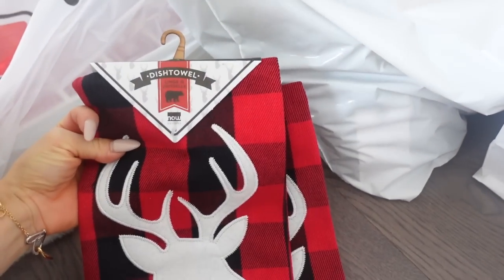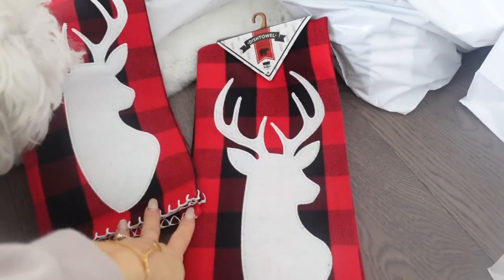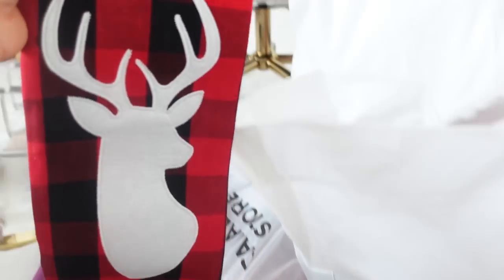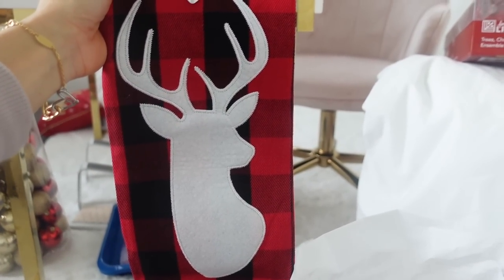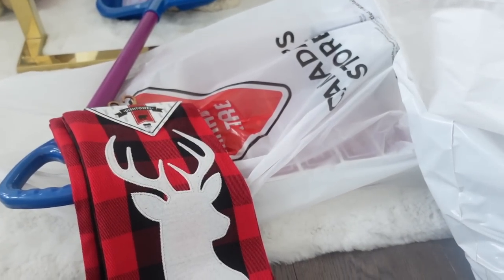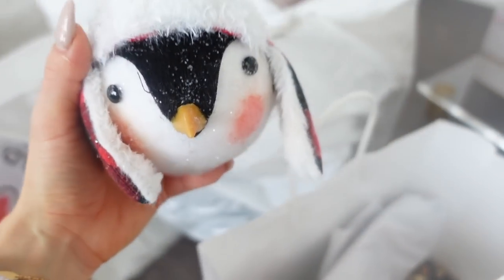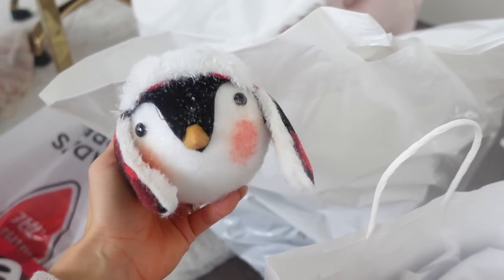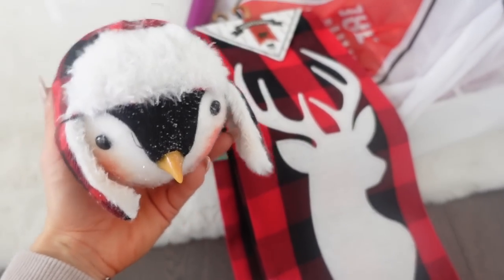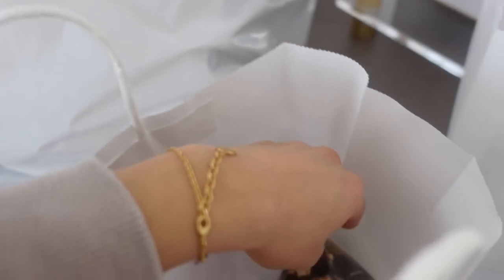Look at these cute little dish towels. Max is helping. So of course you guys already know the theme I'm going for, and I just thought because the girls love reindeers, this would be really cute for our kitchen. So I got two, and then I also got, look at this little guy, so adorable. A little penguin with a little red hat. So you guys can already tell the theme I'm going for, and a huge thing of ornaments that I got too.